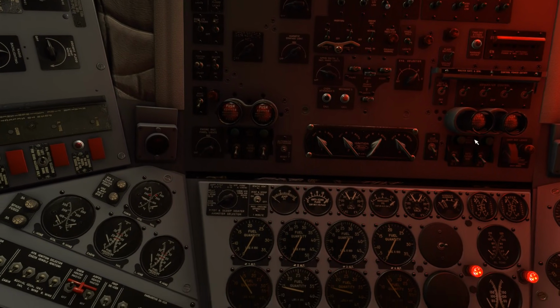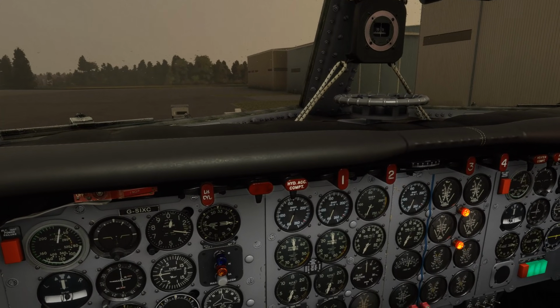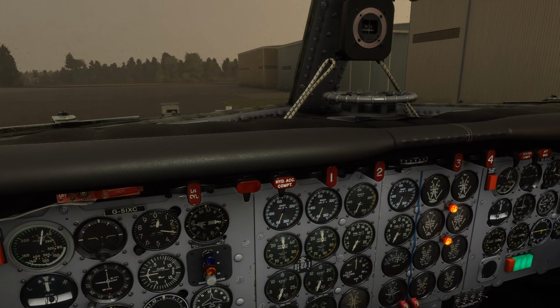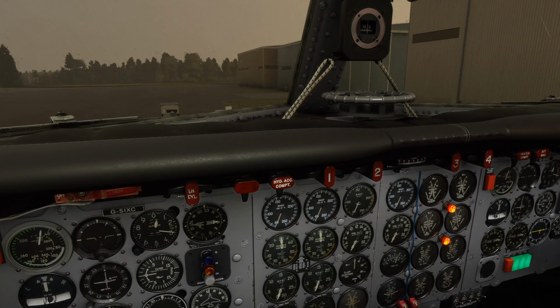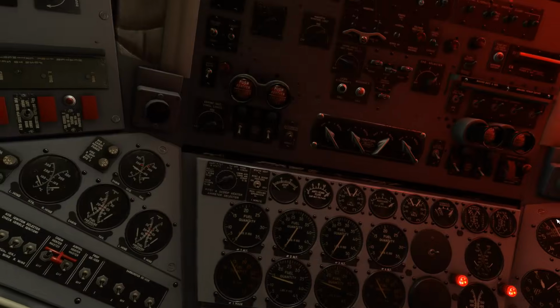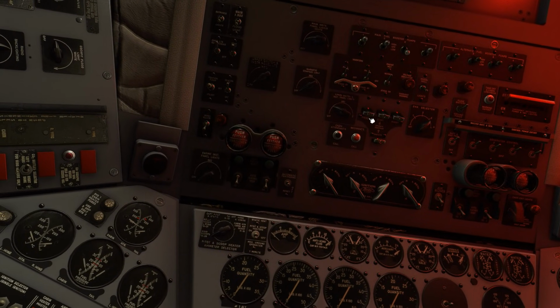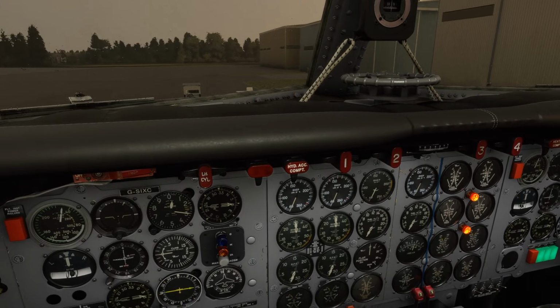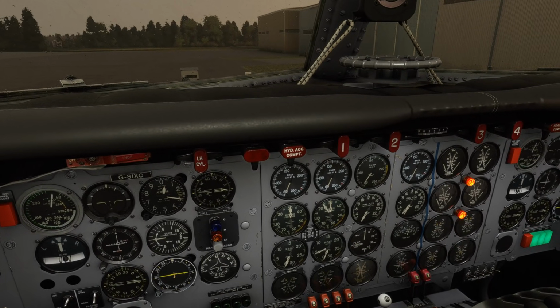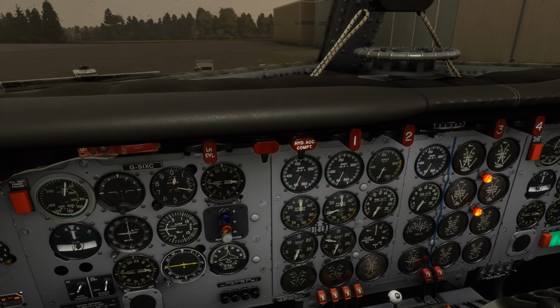starter. First 283, turn left for 2. 6. 9. 12. Booster coil can come on, and the primer. Dublin, good morning, Irish 281, climbing through 1,500 feet from 4,000 feet. On a heading of 270 out of bounds, 15226.